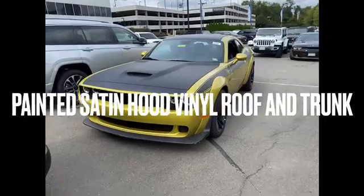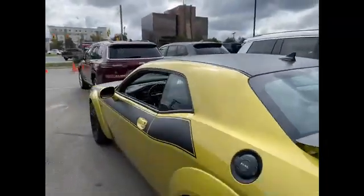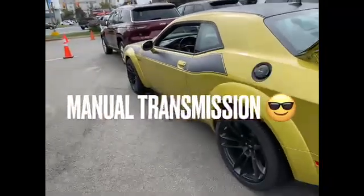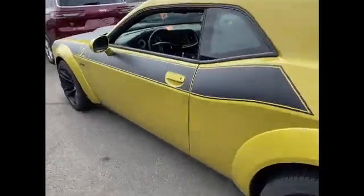I like the blacked out hood. I like the blacked out roof. I like the blacked out trunk. And, you know, kind of tame. She's got a stick shift.